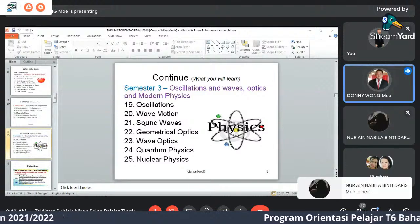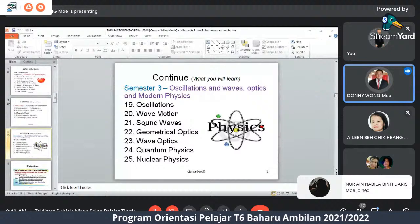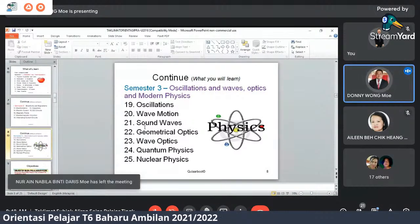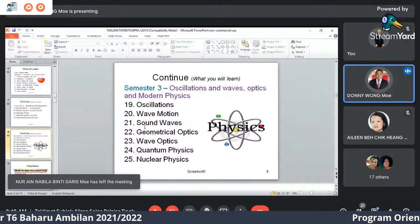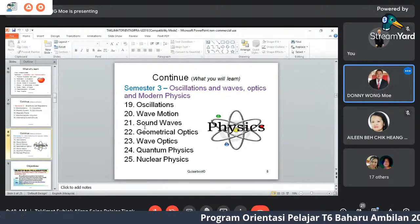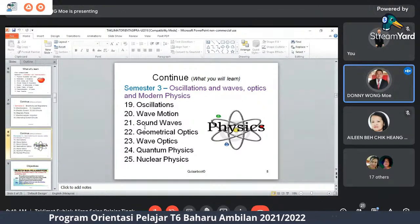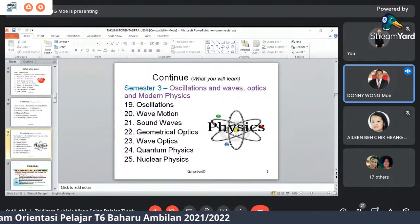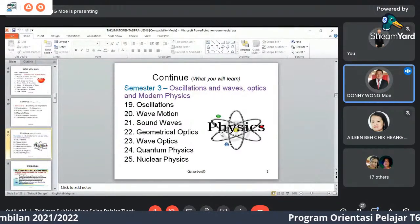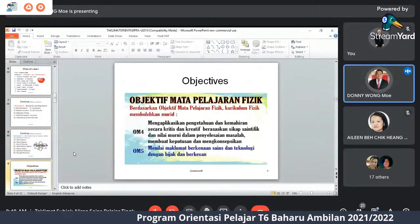Okay, wave optics is more to fiber optics, how fast it travels in a glass, sort of. Quantum physics and nuclear physics. Nuclear physics you also learned before, but this one is going a little bit further into nuclear. So quantum physics is more to the diagram of that side, the writing part of physics. Quantum physics is more to the atoms part.